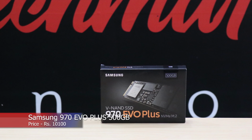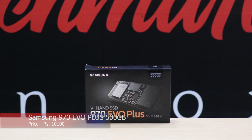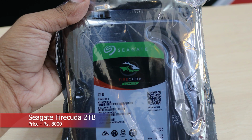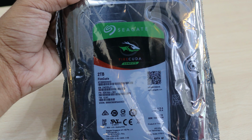And for storage, we have got Samsung 970 Evo Plus NVMe M.2. This is for 10,100 rupees, 500 GB. I always recommend to go with Samsung SSDs. For more storage, we have got Seagate FireCuda 2TB. This is available for 8,000 rupees. This is faster than normal regular hard drive.